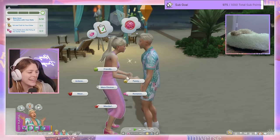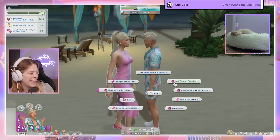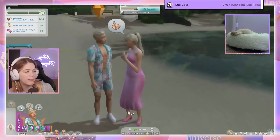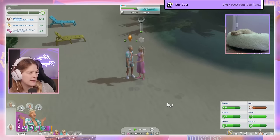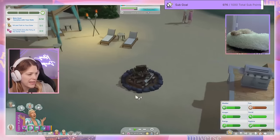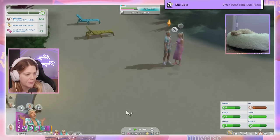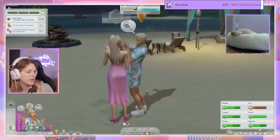And he's going to flirt. Compliment her appearance. Barbie is looking amazing today. We could do a little, is there like a little fire pit? Yes, there's a fire pit. We could light it. Get some romance going here on the dock.